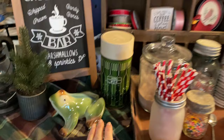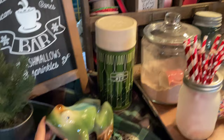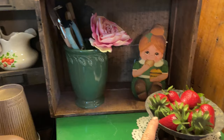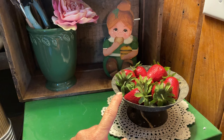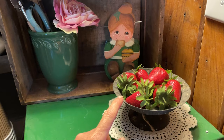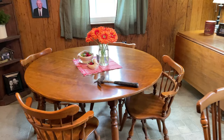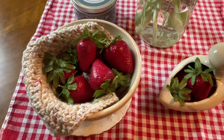I put the thermos here, and it's a little frog. And then I also put the little girl over here. These strawberries I failed to mention in one of my last videos. I got these at the Mercantile at the Ridge in Chattanooga, at least I think that's where they came from. I don't think they went into that video. I got those strawberries along with these strawberries. It was like a bag full of them. I just thought they were really cute for spring, summer.